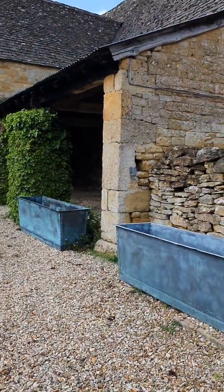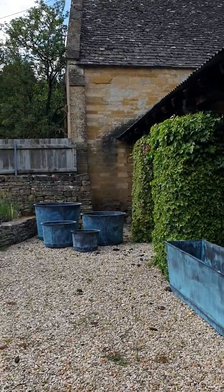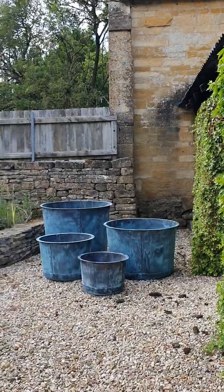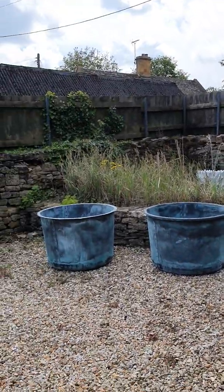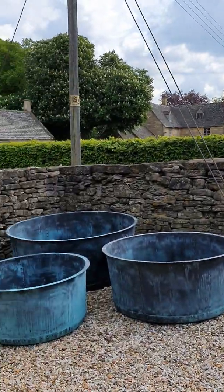More copper planters, the barns here. That's the suite of the small, very large and medium-sized circulars. That's a pair of circulars, one with a rolled edge and one without. Sissinghurst again, and then our full range of courtyards.